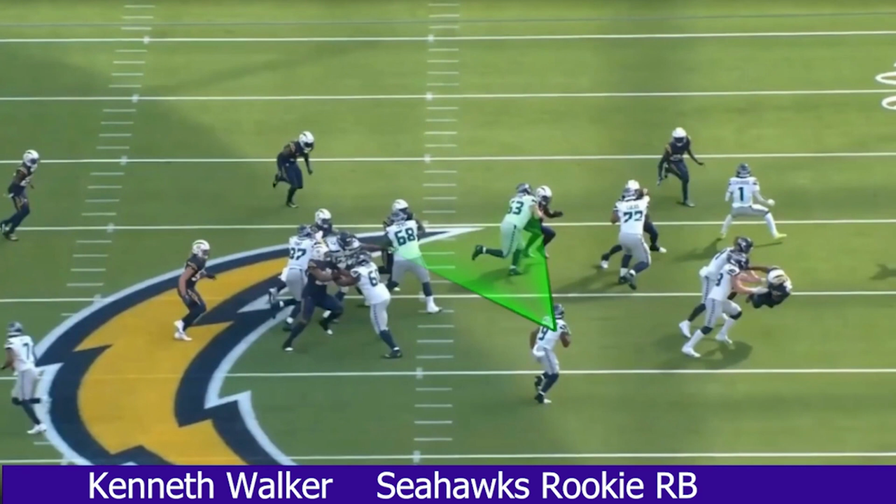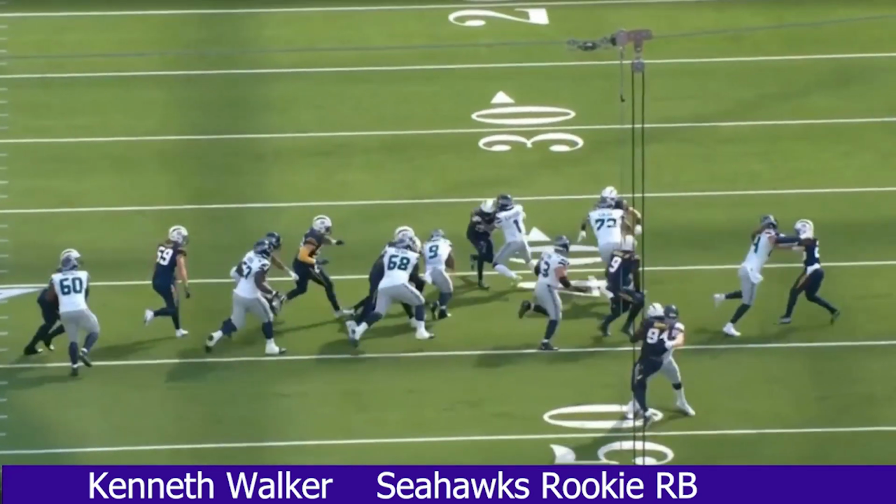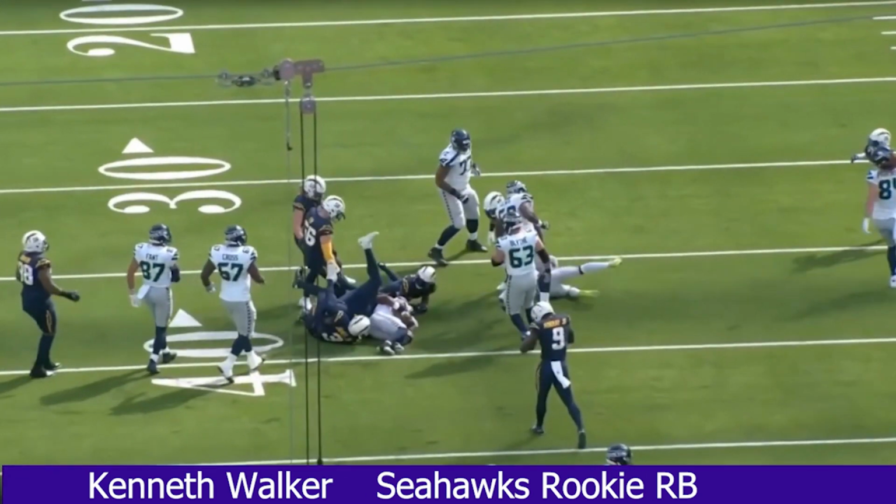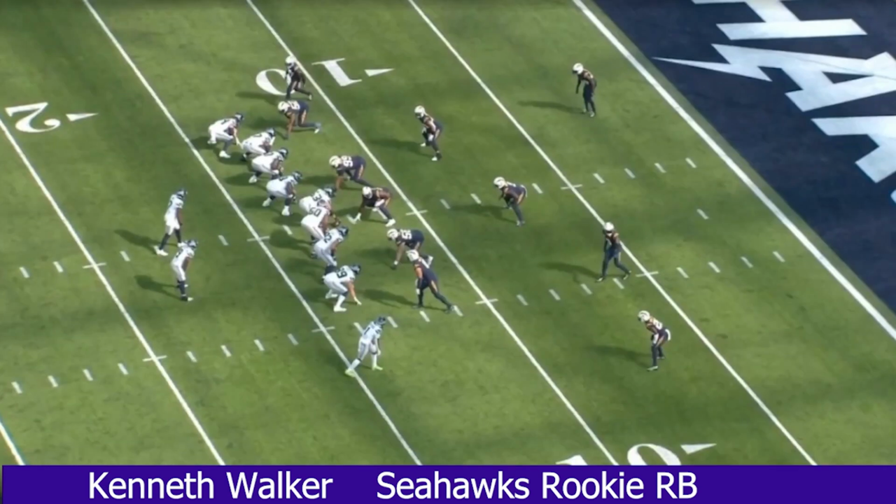See it, because he paused right there. It's going to be probably one more step and then he's going to be gone. Bam, go. So one cut and go. Don't be back there dancing trying to figure out which hole is going to get me the biggest gain. Just hit it.